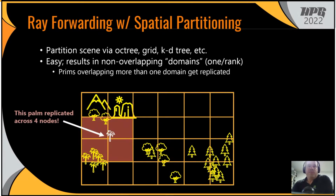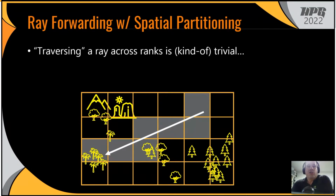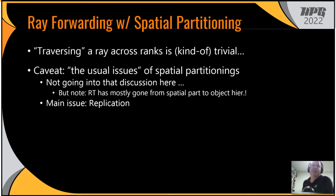Now, if it's a spatial partitioning, that means that any object that overlaps multiple different domains actually has to be replicated in there. That's just the nature of spatial partitionings. We all know that. But again, that's easy. Also, if you want to trace a ray through that, it's easy. It's always very obvious which cells, which domains, a ray has to traverse and which the next one is, and once it's done. So all of that is very easy, which is probably why everybody is using it.